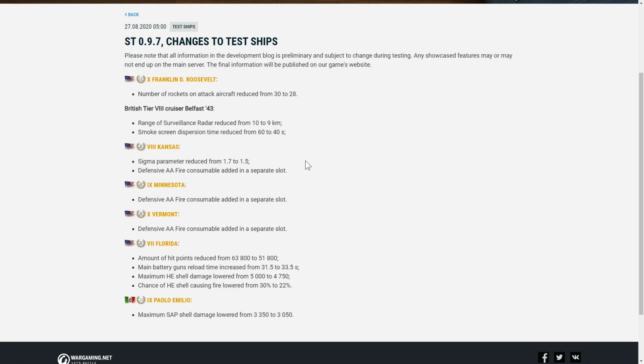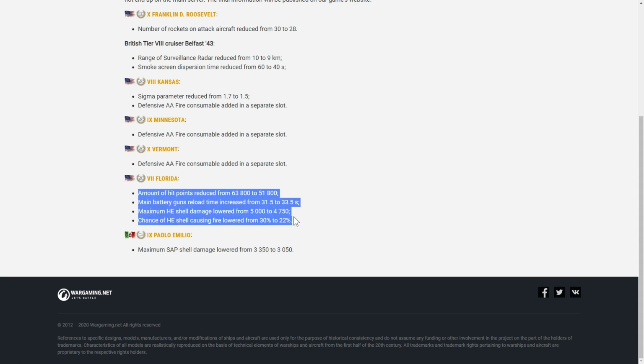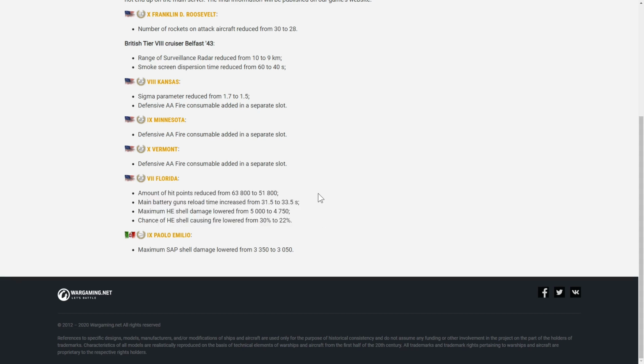All right, the next update is to the Florida, and these are all nerfs. And I know this is going to be disappointing to U.S. Navy battleship fans. So first of all, her hit point pool is being reduced by about 20% from 63,800 to 51,800. I can only assume that Wargaming has determined the ship is too survivable at tier 7 as a battleship with the current HP pool and it needs to be reduced.